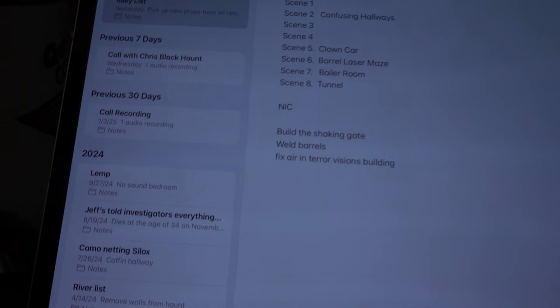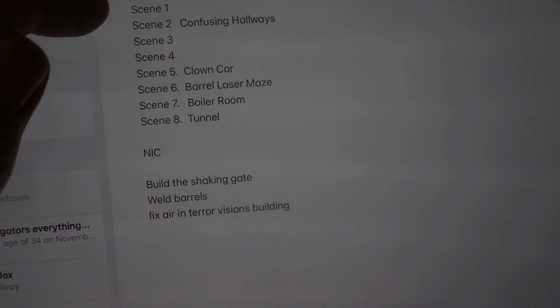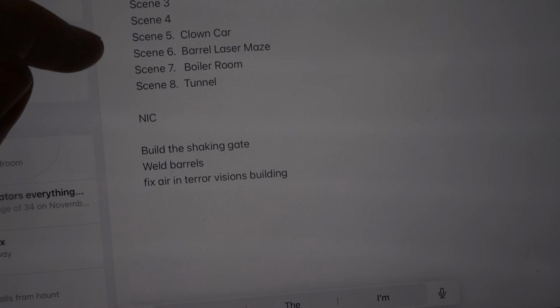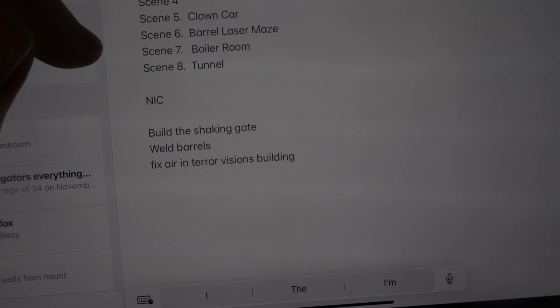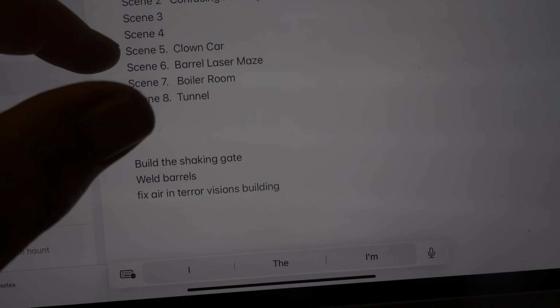I'm going to show you. So let's go to my notes, and you can see right here. Scene 1, nothing. 2, a confusing hallway. 5 is a clown car, barrel laser maze, boiler room, tunnel. So we got 1, 3, and 4.